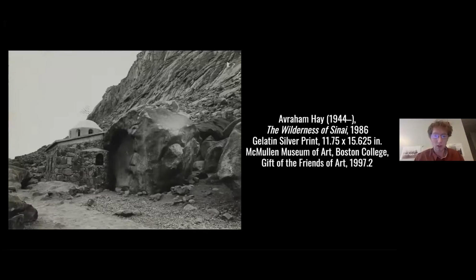I chose this work to present today because in my capacity as a photographer of the permanent collections here at the McMullen Museum, I encountered this and the several other works of Avraham Hay's photography held in our collections earlier this semester as part of my work to capture new photographs of our collections for use in our online databases. I began looking further into this photograph and its sister works when, to my surprise, I realized they were taken as recently as the late 1980s.